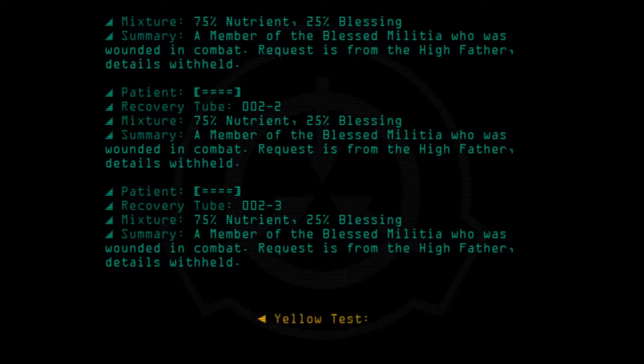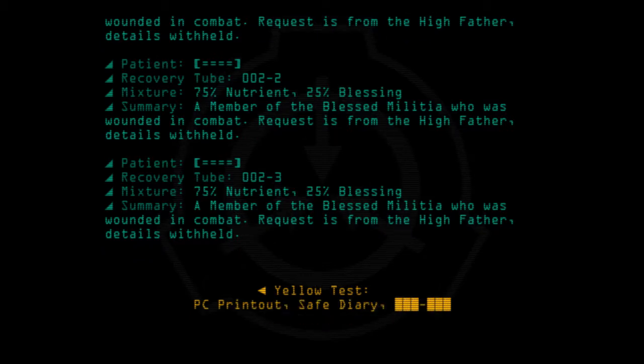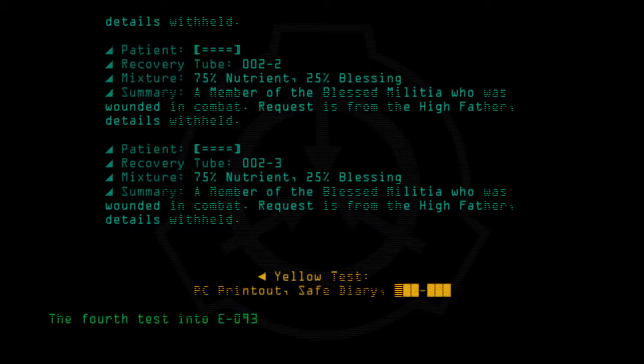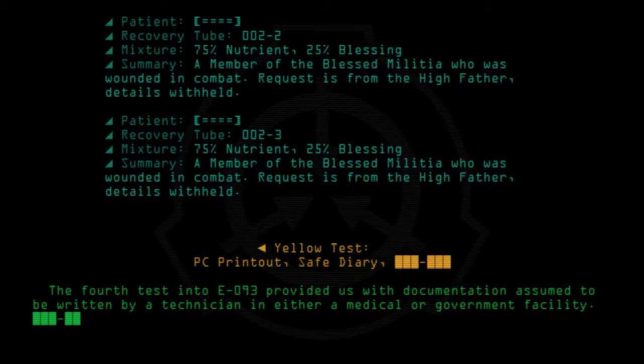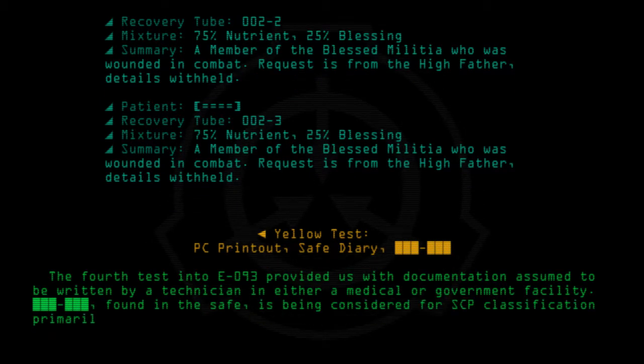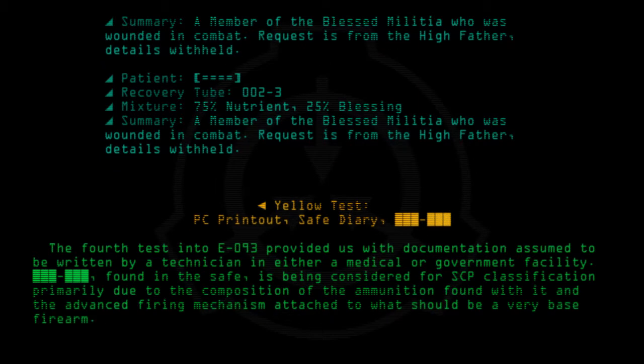Yellow test. PC printout. Safe diary. The fourth test into E-093 provided us with documentation assumed to be written by a technician in either a medical or government facility. Found in the safe is being considered for SCP classification primarily due to the composition of the ammunition found with it and the advanced firing mechanism attached to what should be a very base firearm.